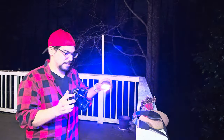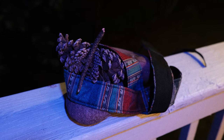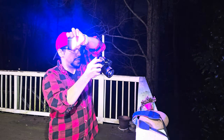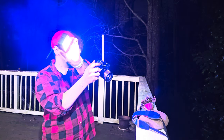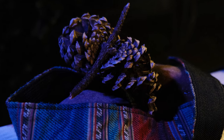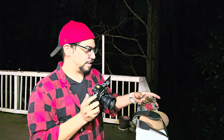On a 1600. Let's see if we can get something cool. Actually, no picture here. There's no composition. That's another important thing, is composition, guys. If there's no picture, don't take it. I mean, I think you should.